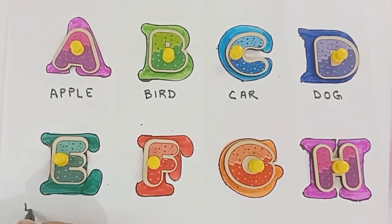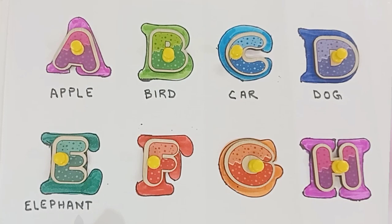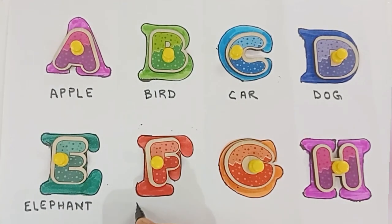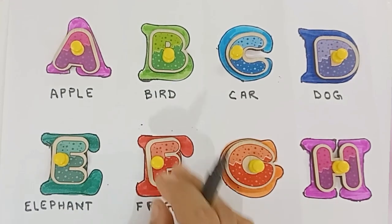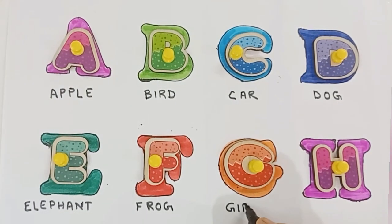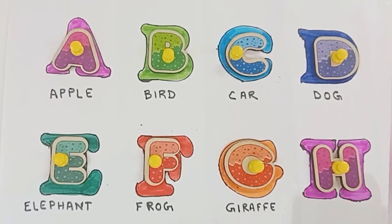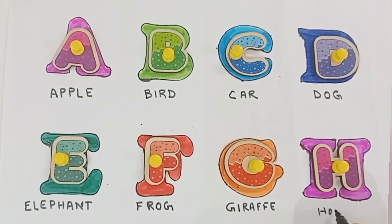E for elephant. E-L-E-P-H-A-N-T, elephant. F for frog. F-R-O-G, frog. G for giraffe. G-I-R-A-F-F-E, giraffe. H for horse. H-O-R-S-E, horse.